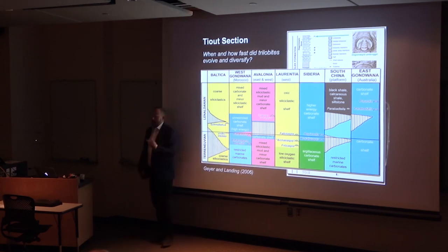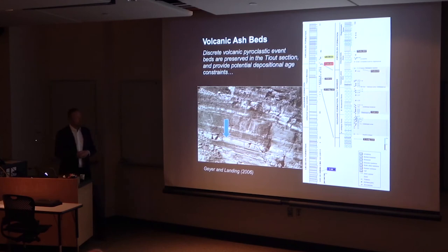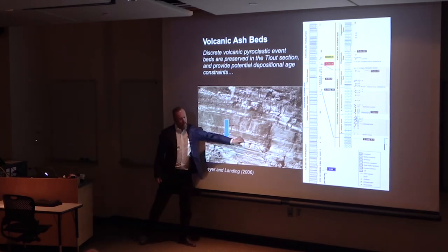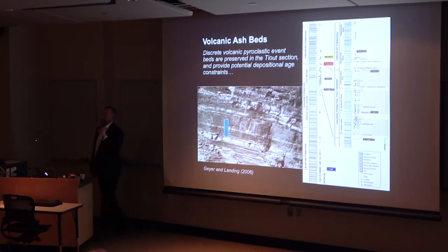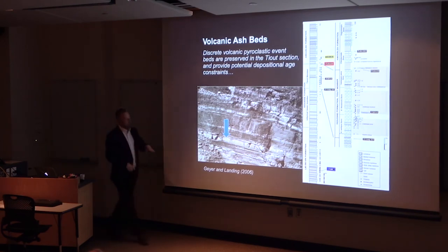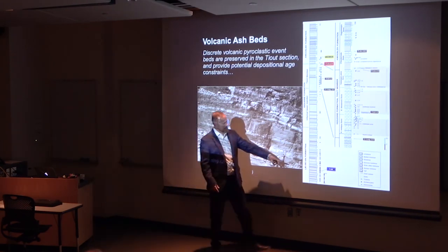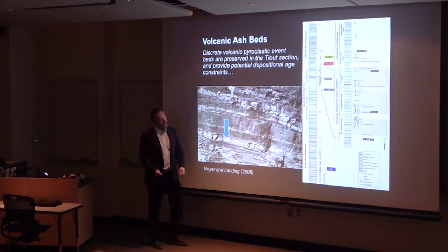Correlations. Again, that's something that we can contribute to with geochronology. Here is an example of a discrete volcanic ash bed within the T-out section. So this is the best thing that we could have in terms of trying to tell time in that sequence. We know geologically this is essentially an instantaneous event. We actually have three of these event beds that I'll show you data for through the sequence. I highlight those in different colors.